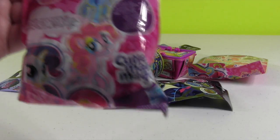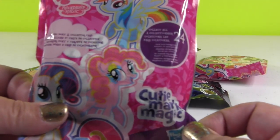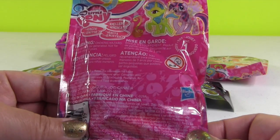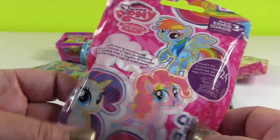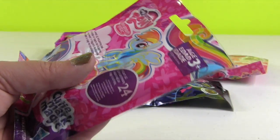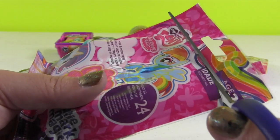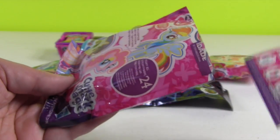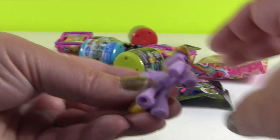All right, I'm going to start with this one right here. This is a Cutie Mark Magic, and it has the cutest little bag. This is my favorite series of bags so far. I love the hot pink. I do too. But to be fair, we started with Series 8, so I don't know the series prior to that. All right. Ooh, who'd we get?